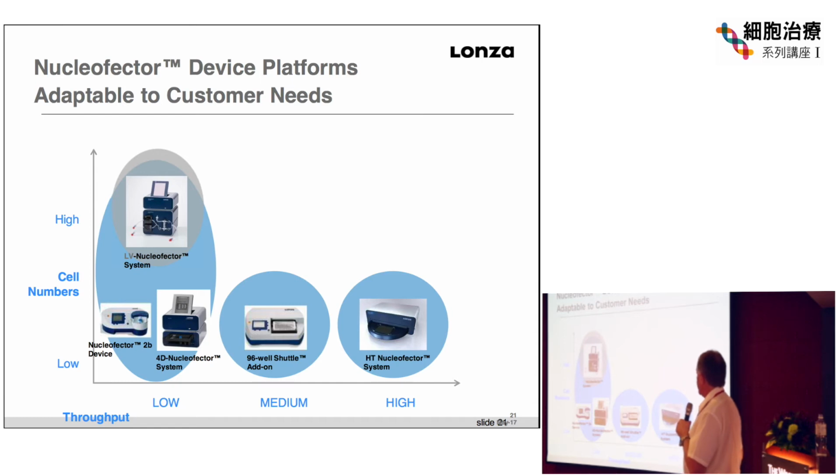So in this graph, it shows a relationship between throughput and high cell numbers on the different axes here. So we have our 4D Nucleofector system, as well as our older Nucleofector 2b device, which is also still a fine device, which are low throughput and low cell numbers. If you decide you need higher throughput, then you can go with the 96-well shuttle or the HT Nucleofector for even higher throughput. If you need higher cell numbers, that'll be lower throughput, but still higher cell numbers up on top here.